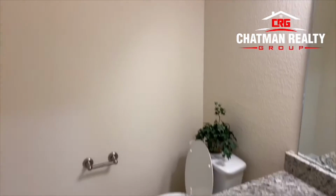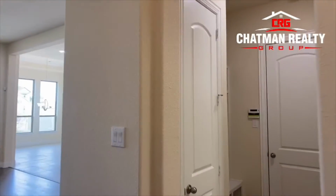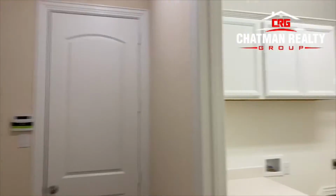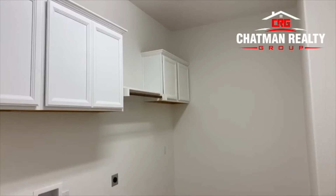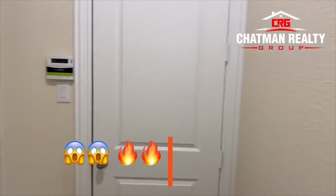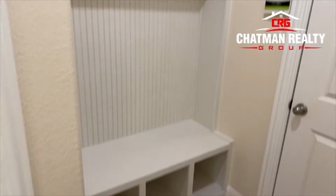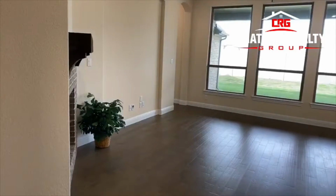Here's a half bath here. Okay, just a half bath, so your guests are not sharing the same bathroom as you or your family. All right, and then in here, to your right, this is a utility room, and it's huge. It's a lot of space. It's a big utility room, right? One thing I like about Plantation Homes as well is the mud rooms that they have in there. So just little extra things like that make the home nicer.